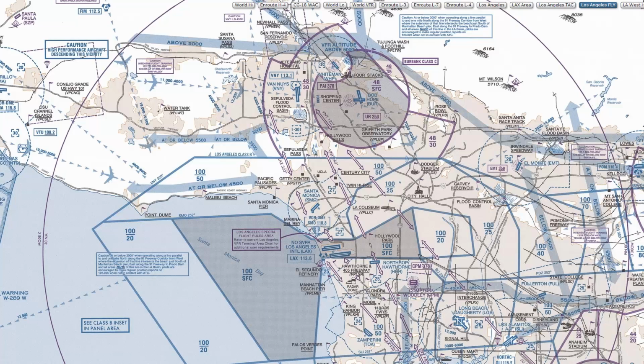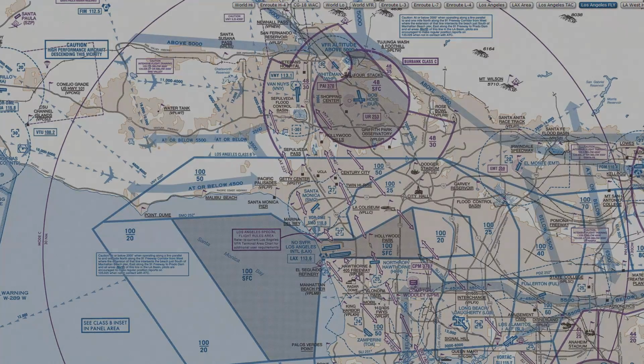So that pretty much covers all the planning and all the overview that we need in order to do this rating. So in part 2 of the video, we will actually have the cockpit video and fly the rating itself. See you there.